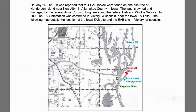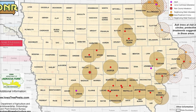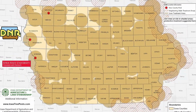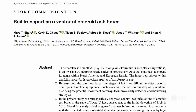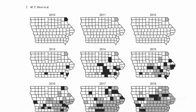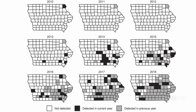The emerald ash borer was first discovered in Iowa in 2010 on an island in the Mississippi River. Despite the Iowa Department of Natural Resources putting a quarantine on moving the wood, the beetle continued to make a westward push through the state. It went through the state tremendously fast. But I have a publication we put out that was looking at the railroad. And the railroad is what moved it quickly through Iowa. They fly around in the spring, get on the cars, take a ride. So the rail communities were hit the hardest.